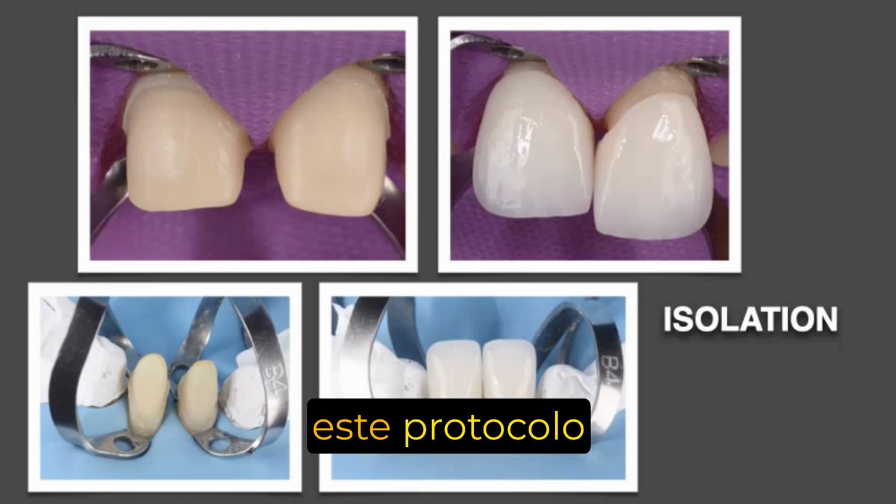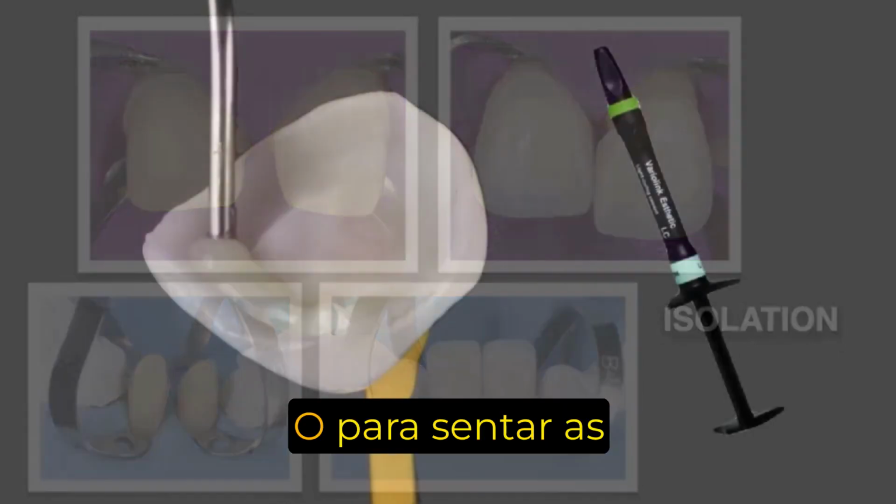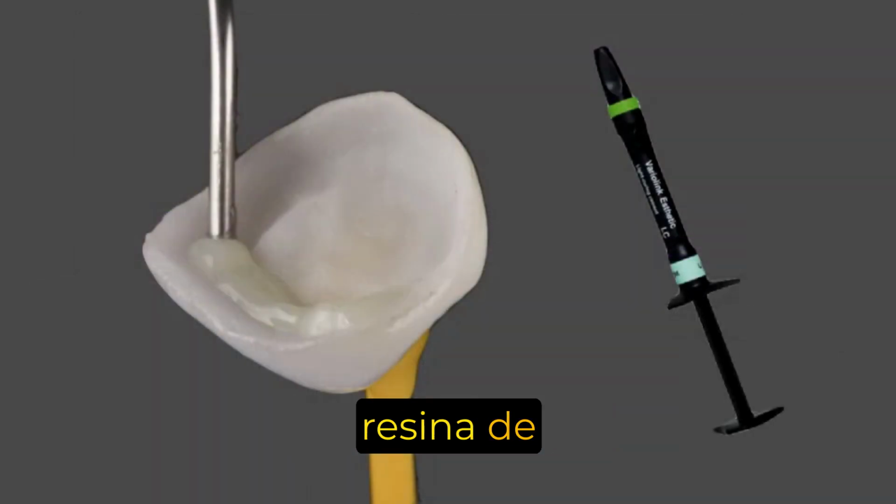By carefully following this surface treatment protocol, dental professionals can achieve a strong and durable adhesive connection between zirconia restorations and the tooth structure. This process is vital for the long-term stability and success of the restoration within the digital dentistry workflow. Before seating the restorations, a resin cement of choice should be applied to the inner surface.